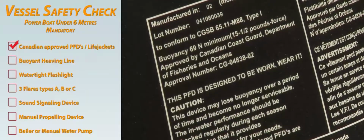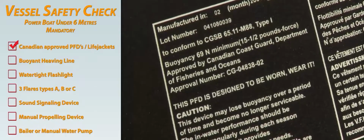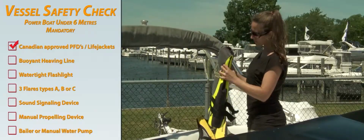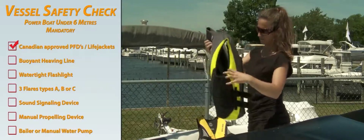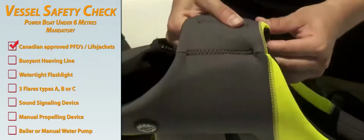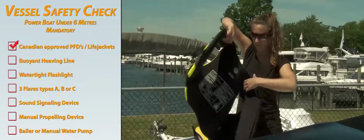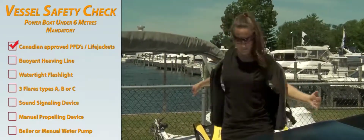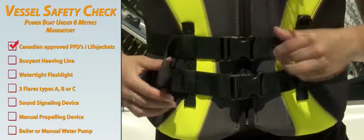Check the label to ensure it's approved by either Transport Canada, the Canadian Coast Guard, or Fisheries and Oceans Canada. Inspect each one regularly for damage, such as tears, broken zippers, or buckles, and if damaged, replace immediately, as a damaged PFD or life jacket is not considered approved. Finally, to be legal, a PFD or life jacket must be readily accessible. The best idea is to just wear it.